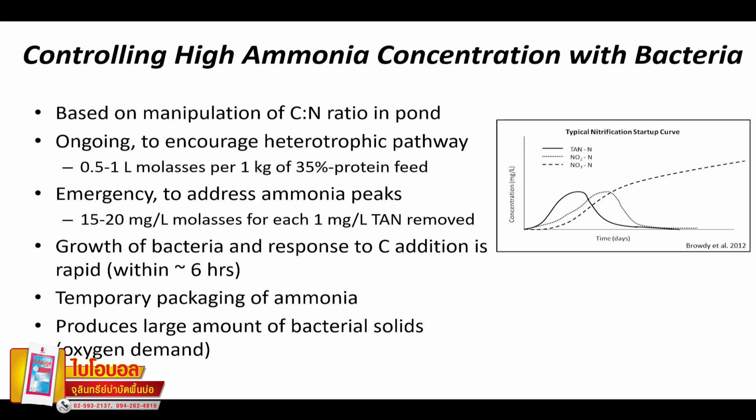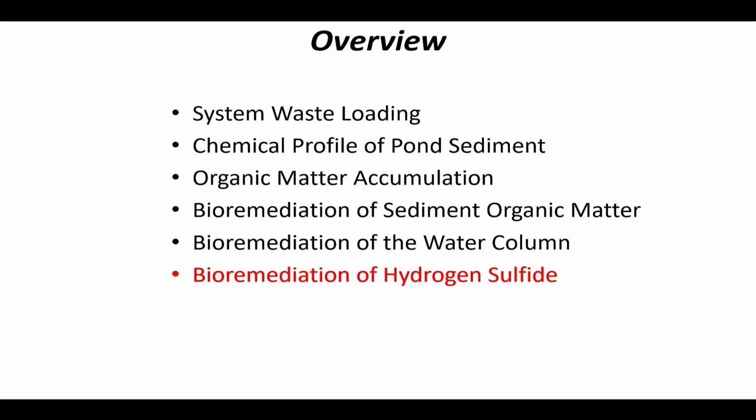But in an emergency situation, which is where you get these peaks of ammonia, if you're up at 4 or 5, 6 milligrams per liter and you want to knock it down, for every milligram per liter that you want to reduce the ammonia, you can add this much molasses, all right? I've gone through the calculations there of the carbon to nitrogen ratio that you need to keep that ammonia low. Like I say, 6 hours. This is a pretty rapid response. This is a good bioremediation approach. It's just add inorganic carbon.